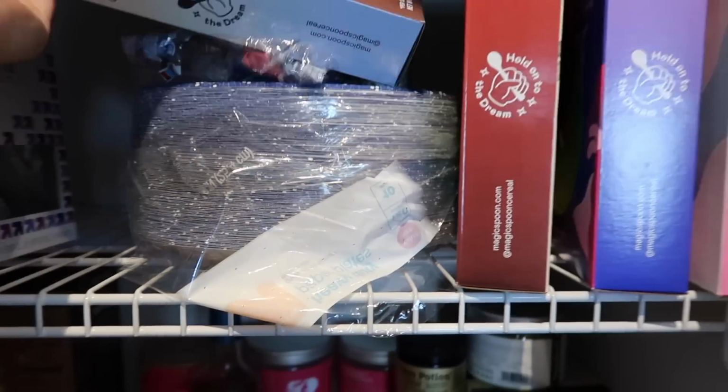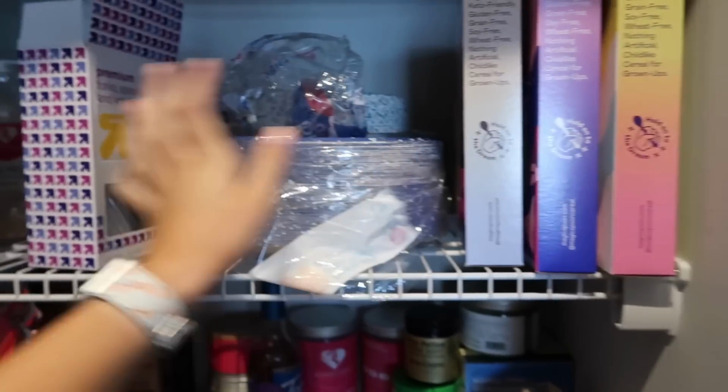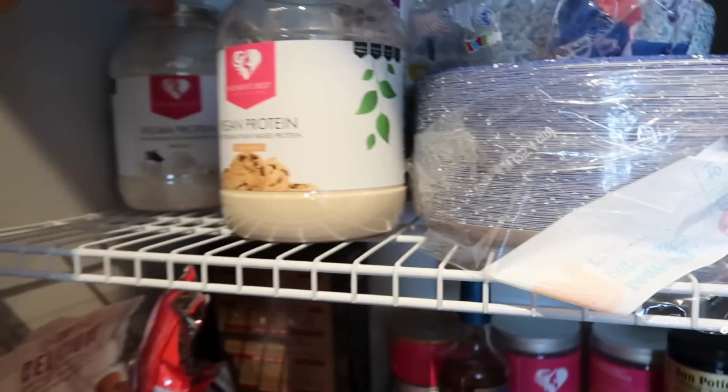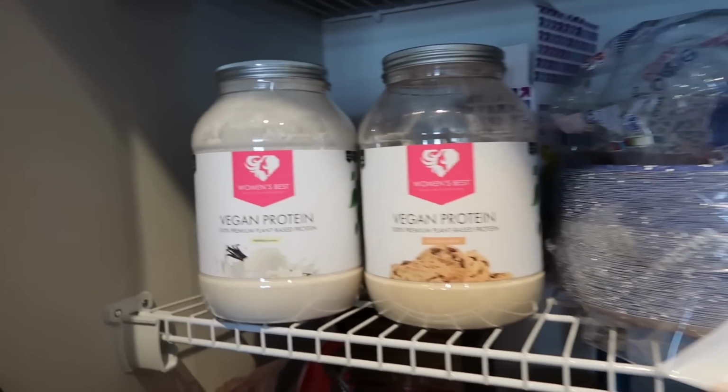Whoa! Shaker bottle down. Cocoa. My roommate is laughing at me right now. I forgot you were filming. So sorry. I don't care. I think it's funny. I just dropped this huge ass shaker bottle.